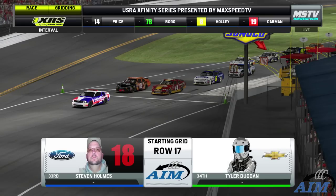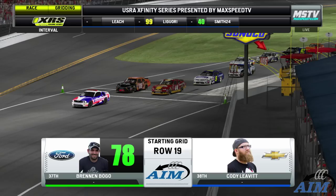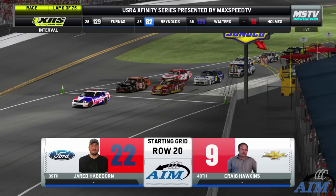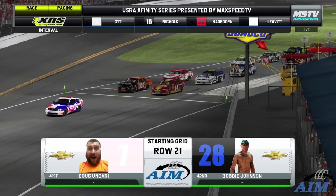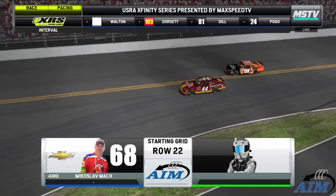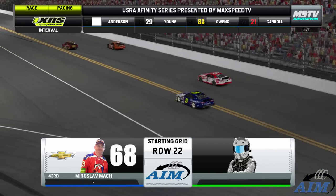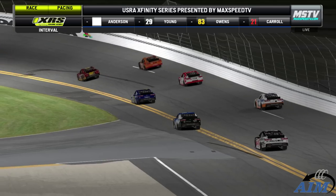Brandon Dorsett, 32nd. Stephen Holmes, 33rd. Tyler Dugan, 34th. Anthony Reynolds, 35th. Jerry Walters will start 36th. Brennan Bogo will start 37th. Cody Levitt will start 38th. Jared Agadorn will start 39th. Craig Hawkins, 40th. Doug Ungari will start 41st. Bobby Johnson, 42nd. And Mike Mock is what they're telling me to call him, but it's Miroslav Mock. He will start dead last, shotgun on the field in 43rd. And that is your AIM starting grid for tonight.